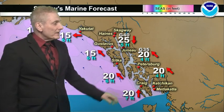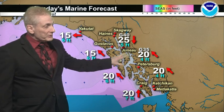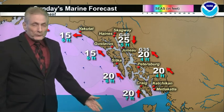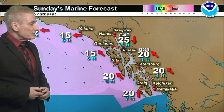And for Sunday, those come down, but we'll throw some 40 knot gusts in there for northern Lynn Canal, and southeast now, 20 knots, gust 35 for Stevens Passage, so kind of a convergence zone right in here for sure. Southeast 20 for Clarence Strait, south 20 on the south coast, turn southeast to 20 and then drop off to 15, becoming east 15 on the north coast.